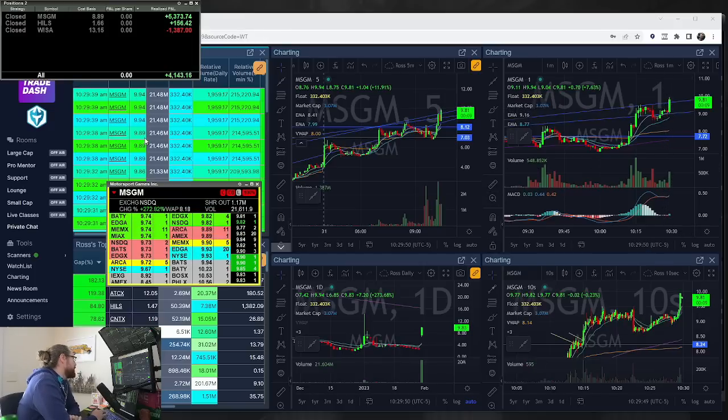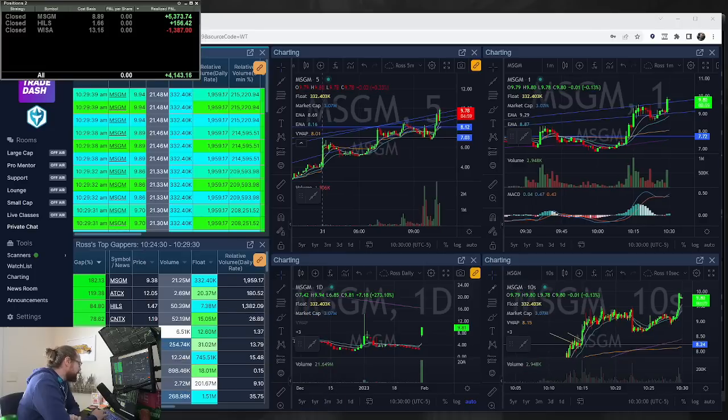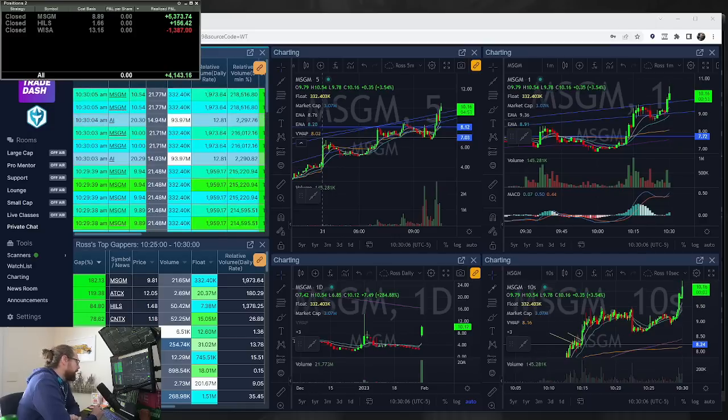I just don't want to overstay my welcome on it, because seeing red candles like that, one of those could wipe out your day. So I think that this is a market and this is a stock where you get green and you get out of the way. You don't overstay your welcome. You have to be grateful to be green. And maybe you're going to leave money on the table, but you know what? It's always better to leave money on the table when you're walking away with profit in your pocket.